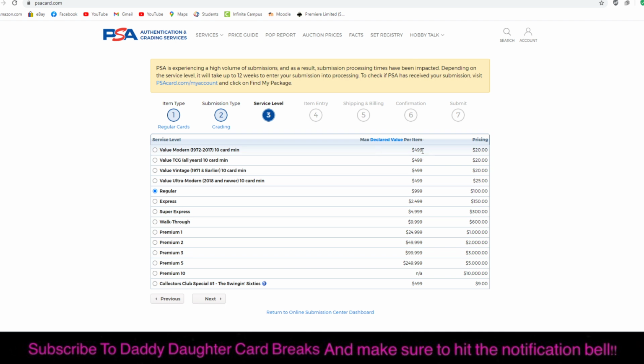So now you could still send in and hit their minimum of 10 cards, and it would still be about $235 for the return, shipping, and the grading if we send in the Pokemon cards today. Only thing is, again, the prices have doubled, so now we would only get 10 cards graded as opposed to 20 if we wanted to use this level.